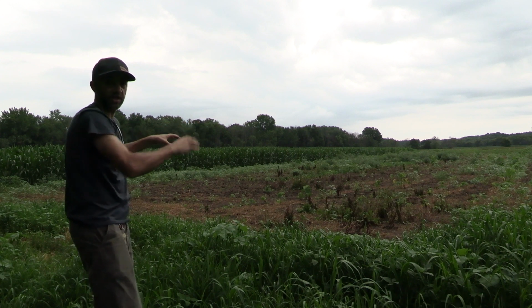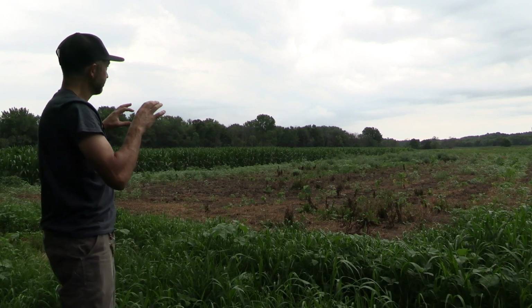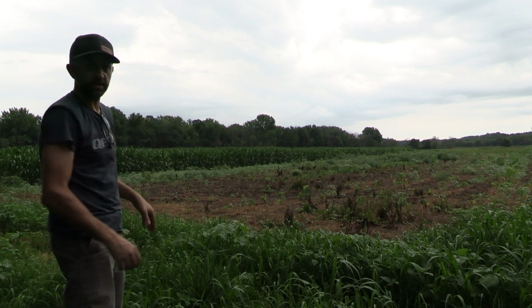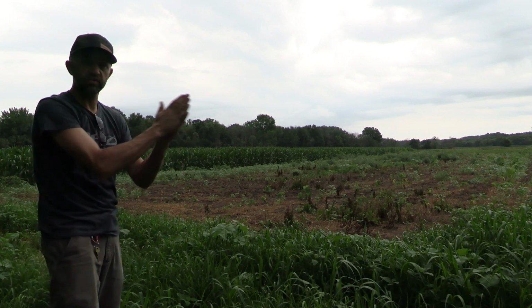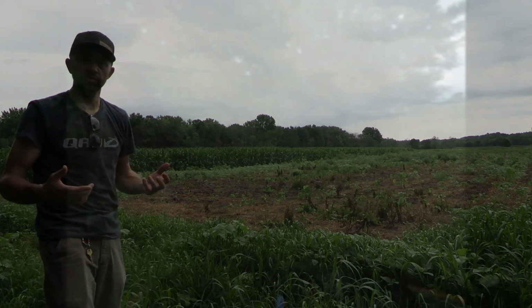corn and brassicas right here, and I'm going to leave this plot separated from the plots on the other side by the muddy, so it's more of two separate hunting opportunities. Just try and make the property hunt a little bit bigger. So things are taking shape now.